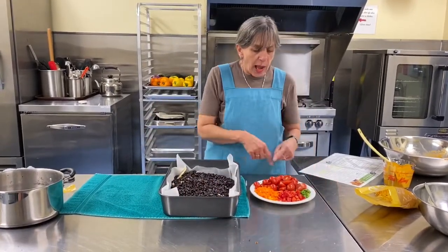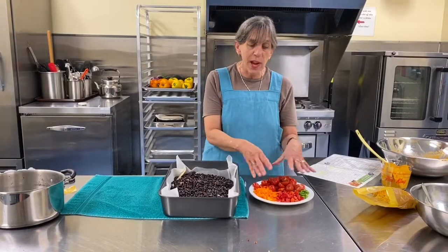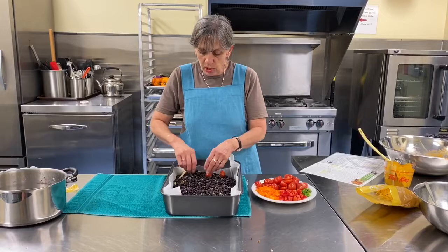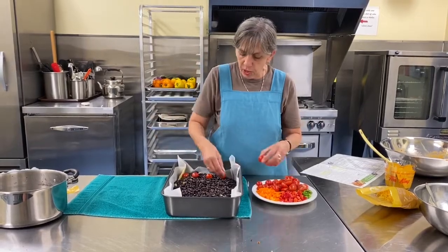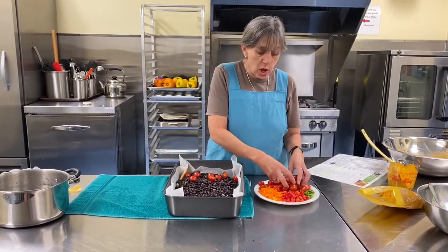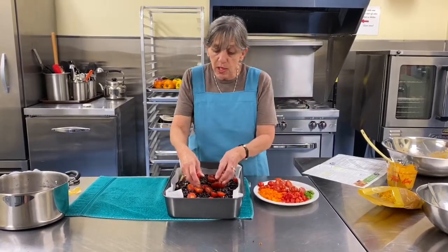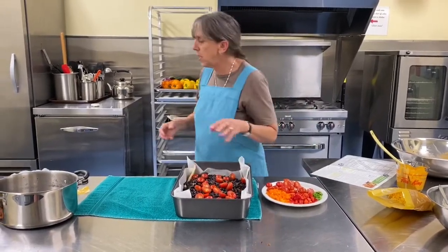Now my veggies. I think I want that green and red and orange on the very top, so I'm going to go tomatoes next. And I'm just going to try to split them around. There's lots. And then for the last 10 minutes, when 10 minutes is up, hey, did I set the timer?